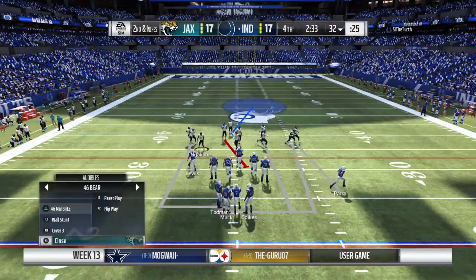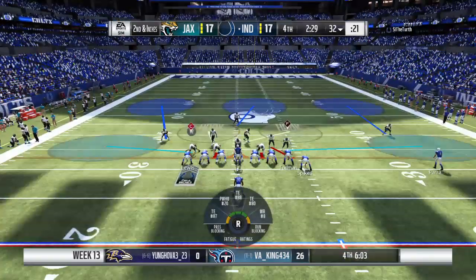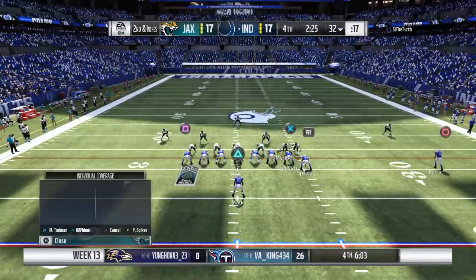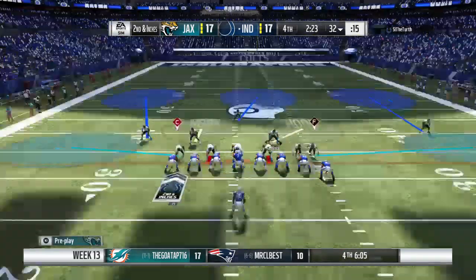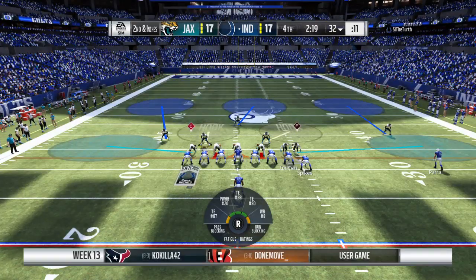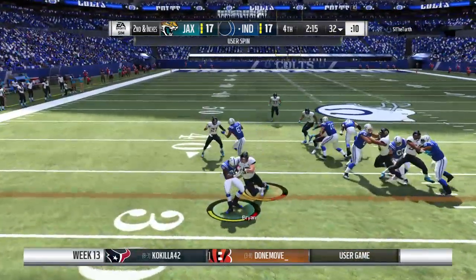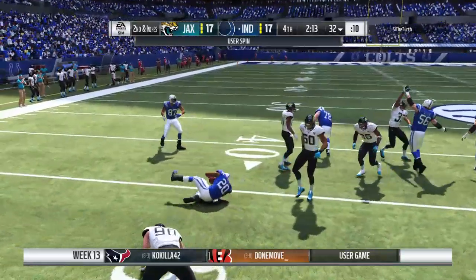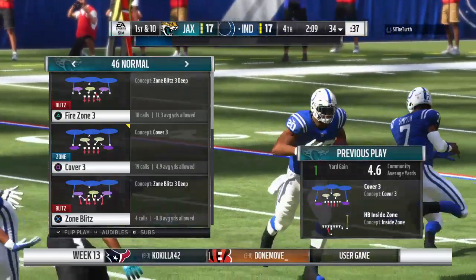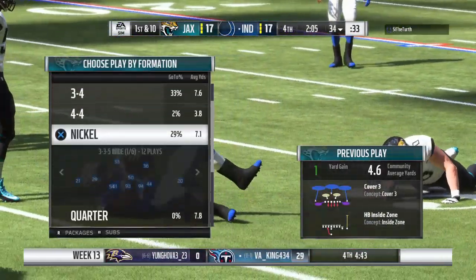So 2nd in inches after that 1st down completion went just shy of the marker. Now Mack. And he'll get it up near the 35, right at the 34 here. Only a gain of a yard there, but it indeed gets him a new set of downs.